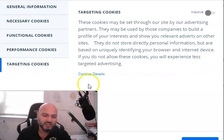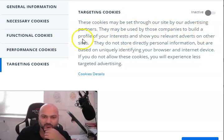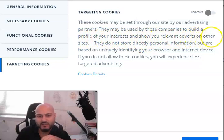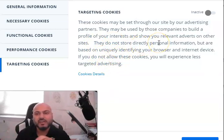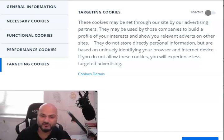And lastly, targeted cookies. Okay? These cookies may be set through our site by our advertising partners, right? They may be used by those companies to build a profile of your interest and show you relevant ads on other sites, right? So when you're wondering why am I seeing these specific ads, well, you typed in that ad. They store the cookies. They know that's what you like. Companies that pay for that information go ahead and advertise the car you looked up or the phone you looked up in front of you all the time.